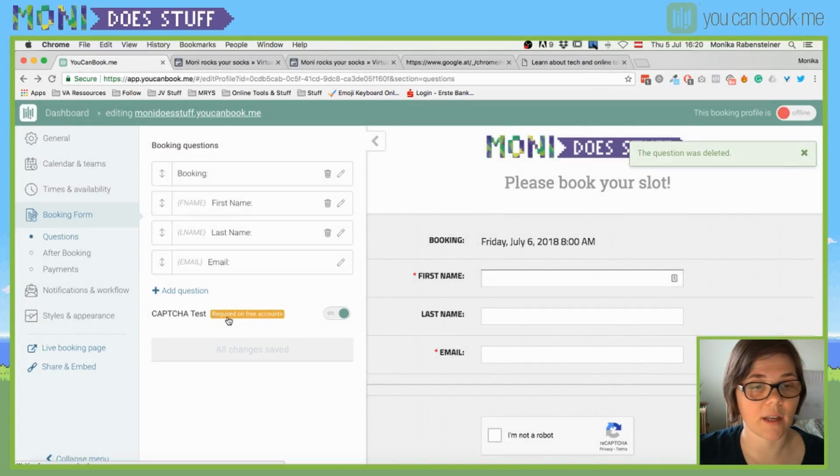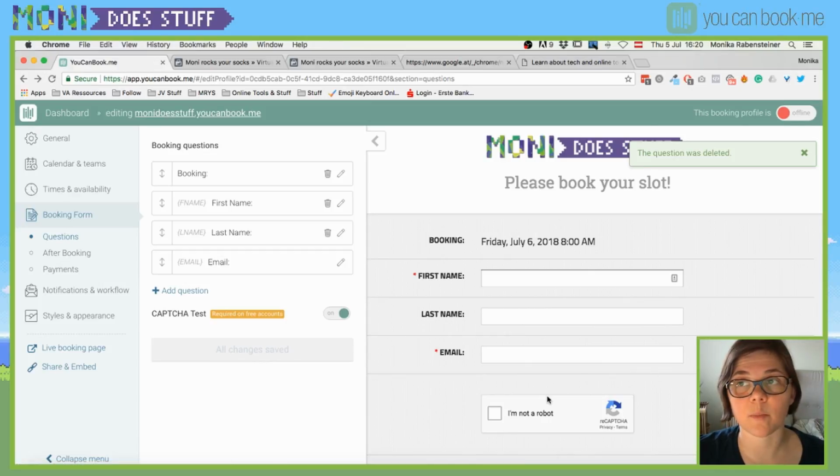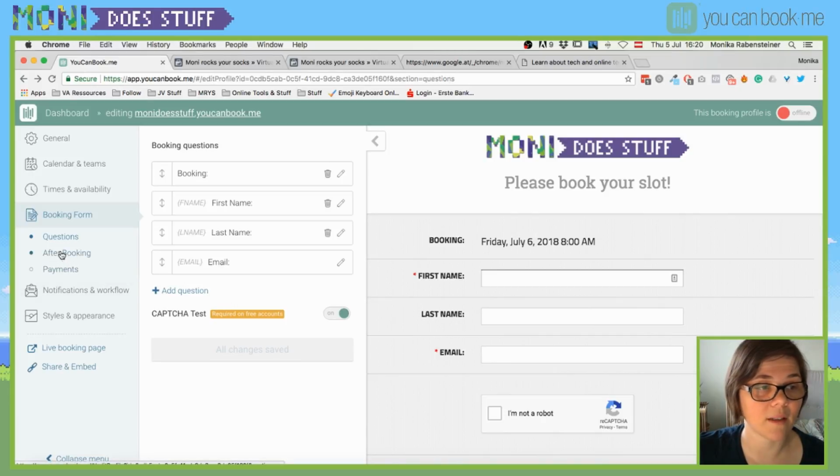Also you can have that required. I mean, we do like the spam captcha fields. I don't mind them too much because it keeps away some spam, right? So anti-captcha, reCAPTCHA for the win.